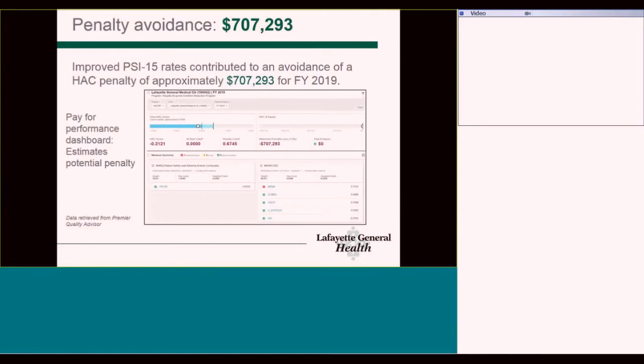The rate contributed to an avoidance of a HAC penalty of approximately $700,000 in program year 2019, as estimated by this pay-for-performance dashboard that you see on the slide. We use this information throughout performance periods to estimate the impact of a potential penalty.